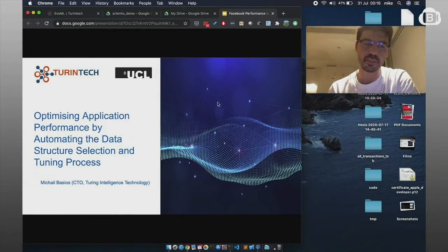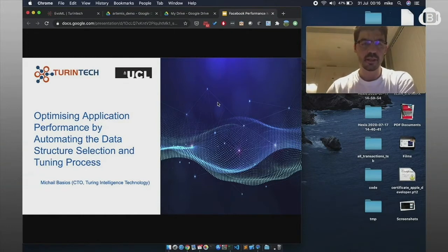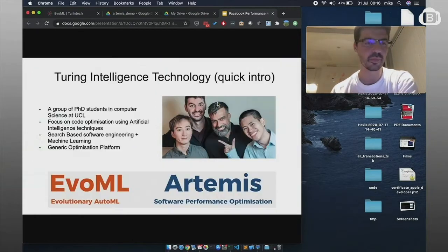In this presentation, I'll talk about how we can automatically optimize the performance of applications by better selecting and tuning the data structures that those applications are using. This talk is a combination of the research that I did during my PhD, as well as one of the products that we are currently building on our platform.